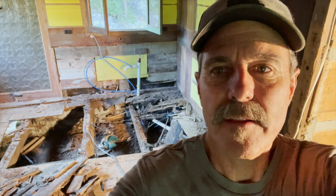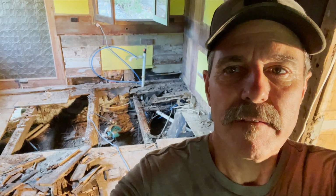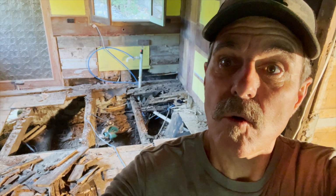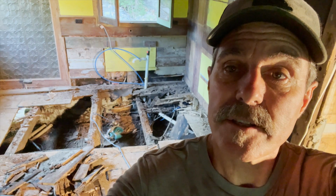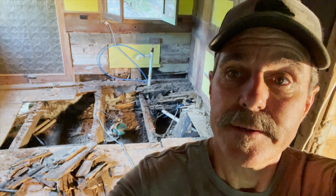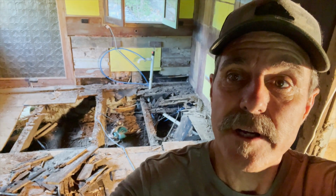Well, I started the kitchen floor side of the cabin demo. And as you can see, the floor was in need of everything. Supports, there's a car jack under there holding up part of it. It's just a hydraulic scissor jack. So it's quite a mess, but we'll just have to tear it out and start fresh.